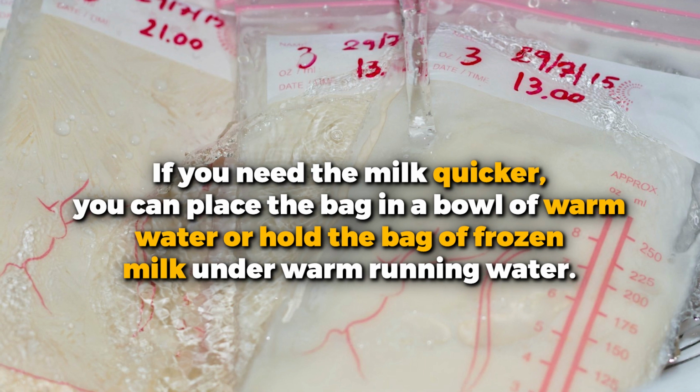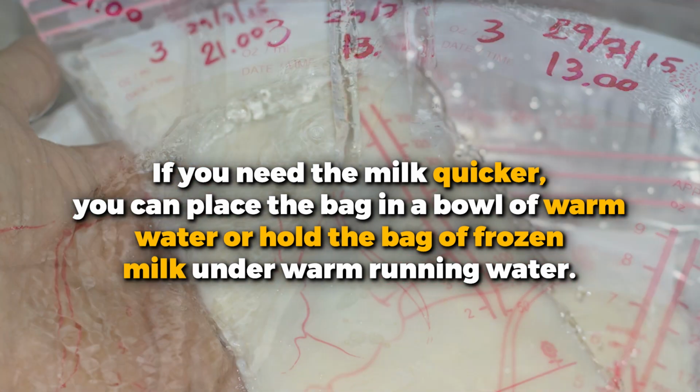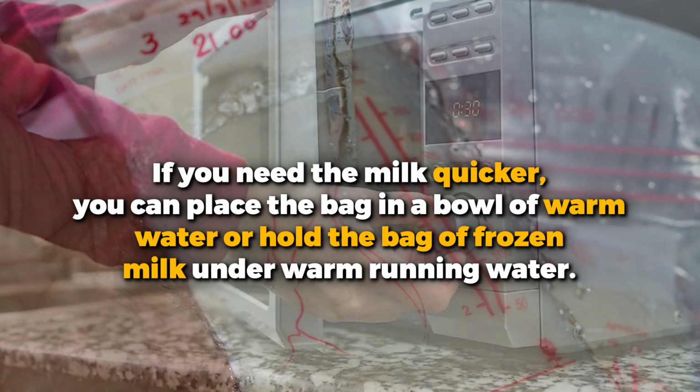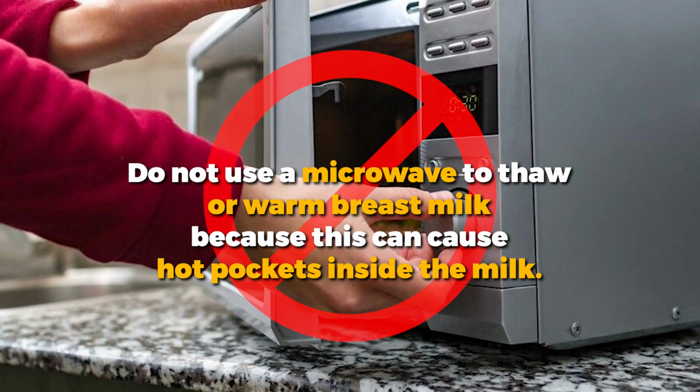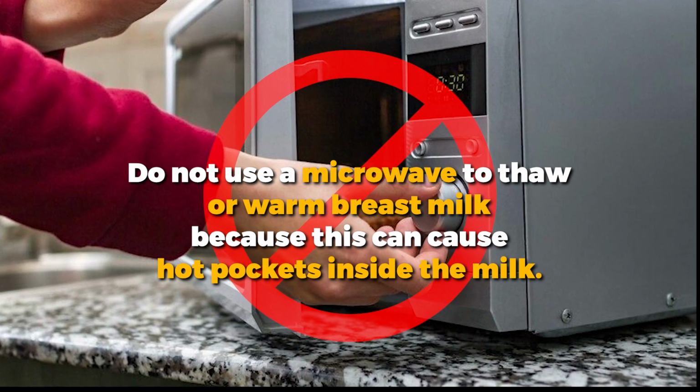To properly thaw frozen breast milk, place the container in the refrigerator overnight and let it thaw gradually. If you need the milk quicker, you can place the bag in a bowl of warm water or hold the bag of frozen milk under warm running water. Do not use a microwave to thaw or warm breast milk because this can cause hot pockets inside the milk.